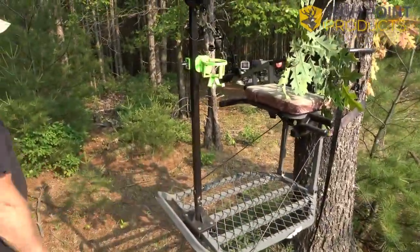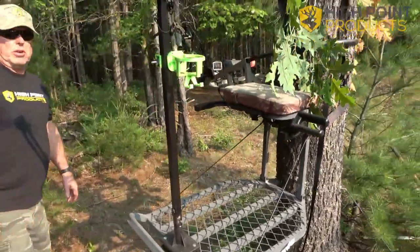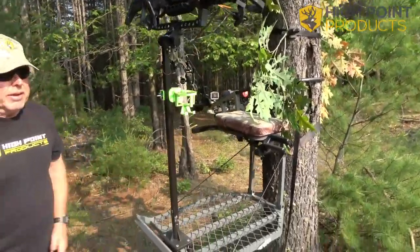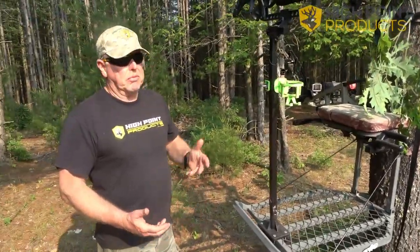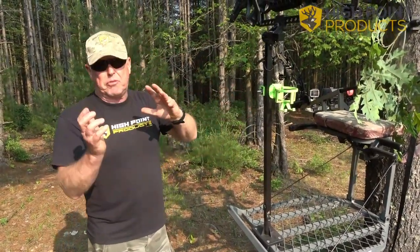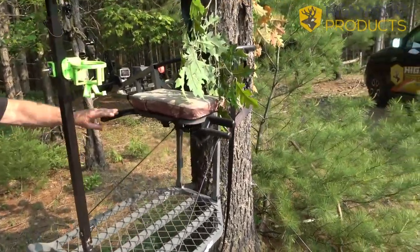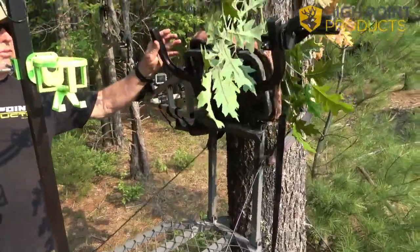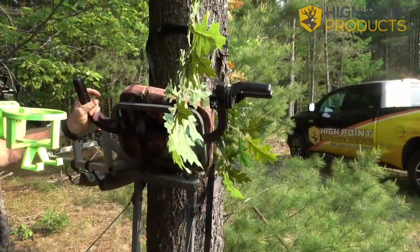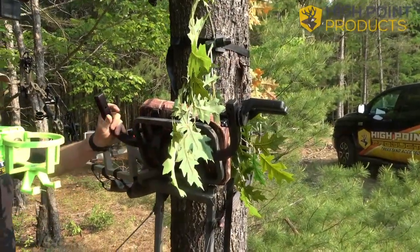Okay, this is just a lock-on stand right here. It's a guide series from Gainer Mountain, and what we have is we've come up with different ways of keeping your gear off the tree and in front of you. This is called a utility arm, and when you're getting into your stand, this lifts up and gets out of the way. You drill no holes. All you got to do is pop the seat off and you attach this.